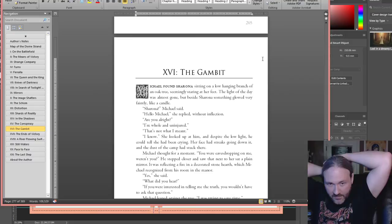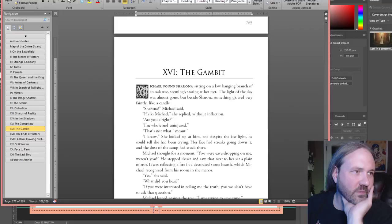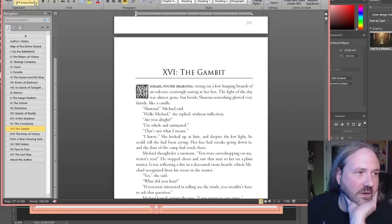Is the inside or outside margin wider? Technically the inside margin is wider, but let me show you how to format that real quick, okay? I'm going to have a separate video on this for you guys. It looks like we're running out of time. I've wasted a bunch of time here, but that's how it is.